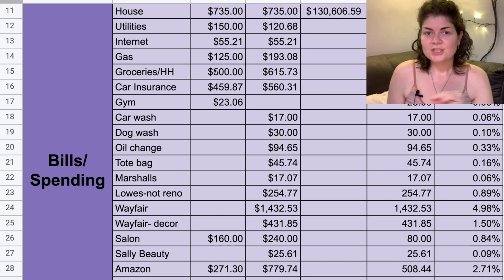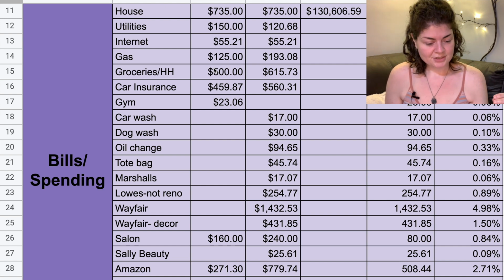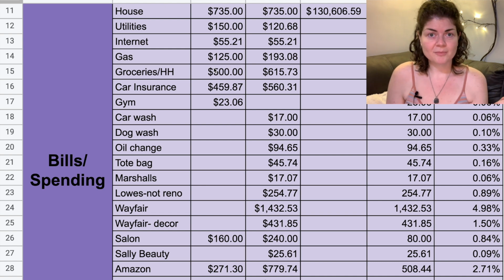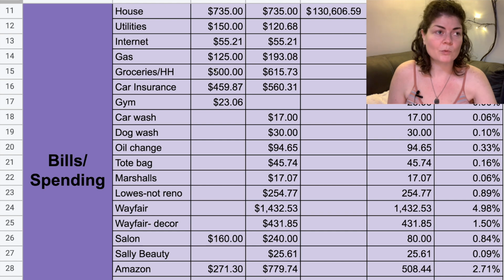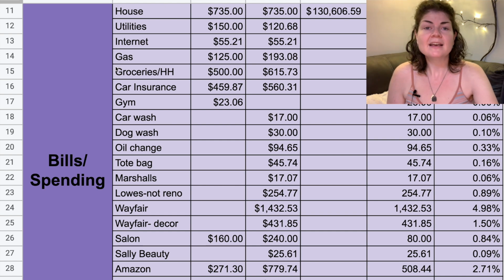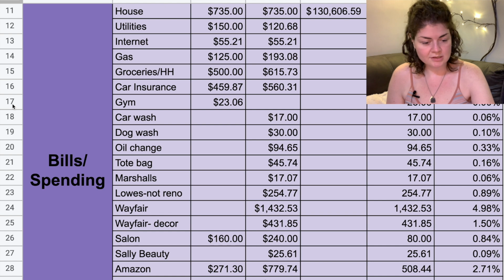I'm glad that it wasn't any worse. Next after that is gym. I left this in here just so I could tell you guys that I did remember to cancel my Planet Fitness membership. You can see that I had budgeted the $23.06 for the month. That is what usually comes out automatically, but since I have moved, there's not one near me, so I did remember to cancel that this month, and so I was not charged, and we will delete this row because we don't need it anymore.